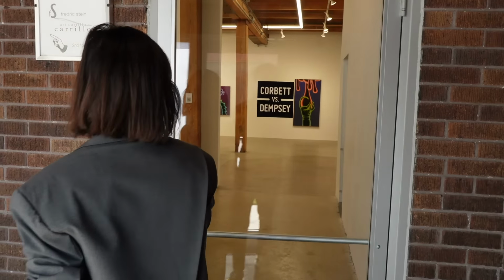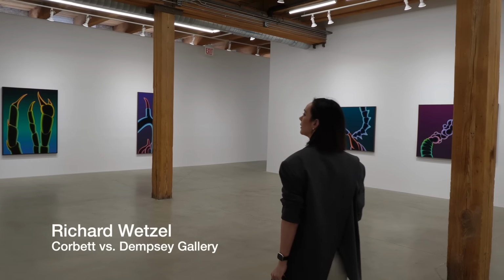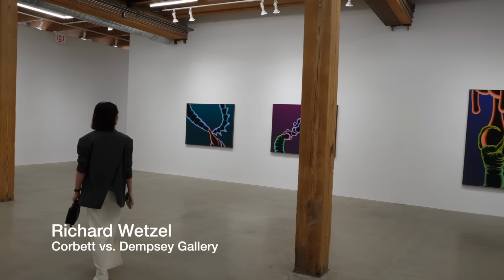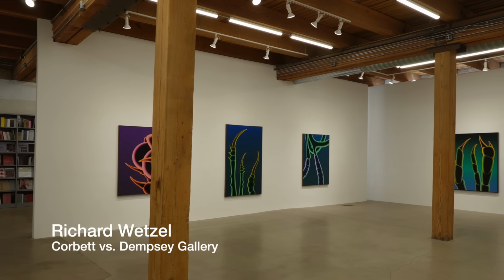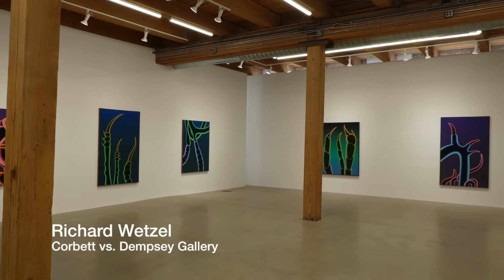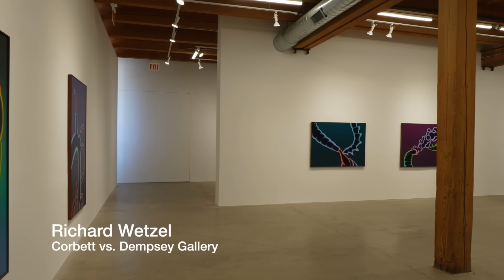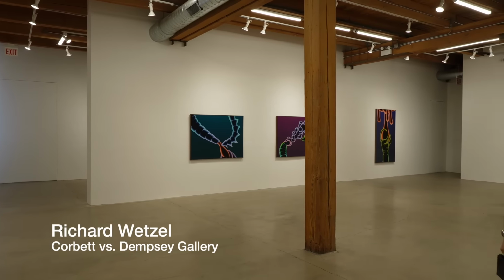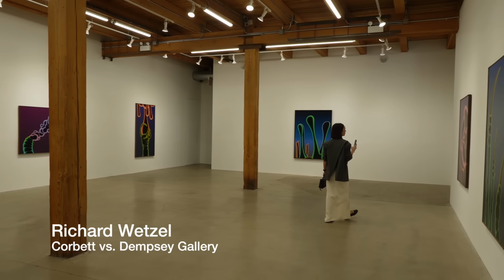Our next stop is Corbett vs. Dempsey Gallery, which has an exhibit by the Chicago-based artist Richard Wetzel. The show features nine works that have actually never been seen before since they were created by Wetzel between 1983 and 1985. And Wetzel's process has changed significantly over the years, moving away from depicting things inspired by real imagery and moving to invented imagery, which has resulted in these kind of biomorphic forms. And the works definitely have this sort of science fictional influence to them, which I think is really fun.